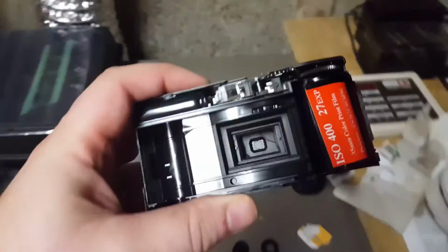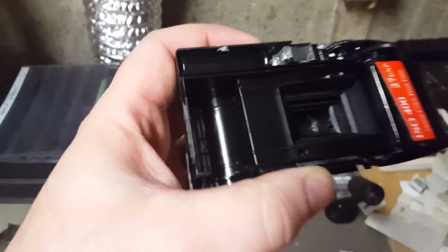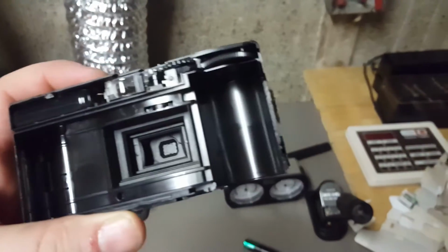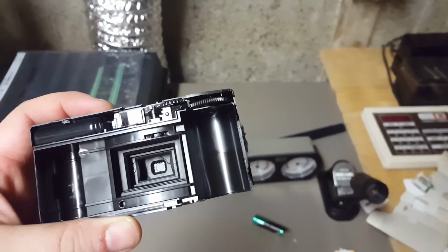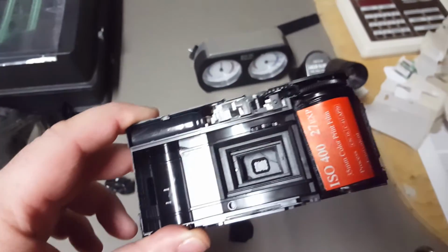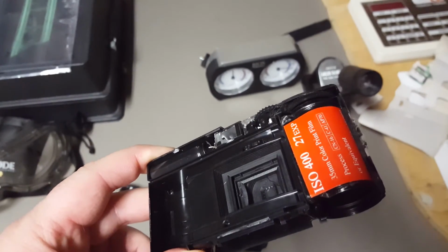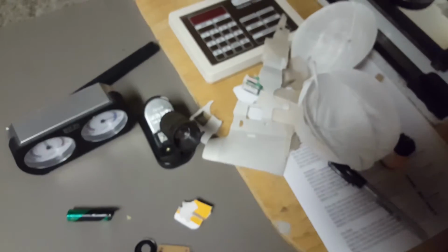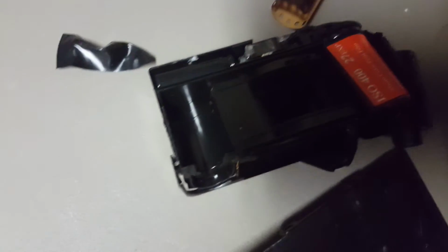If you look at the construction of this thing, this is the side where the film was being fed from. And it fed into this canister here. But the film would have just been loose. I looked all around. I took this apart in the dark, but I looked all around. There was nothing in here.